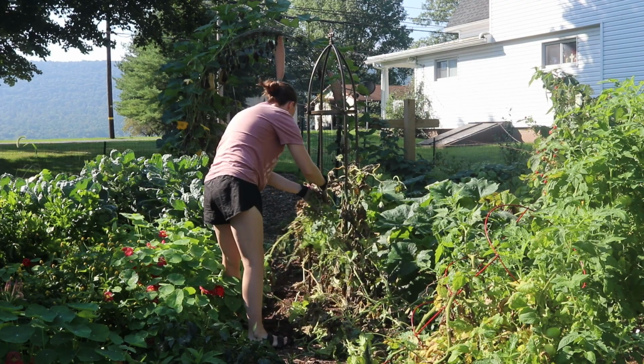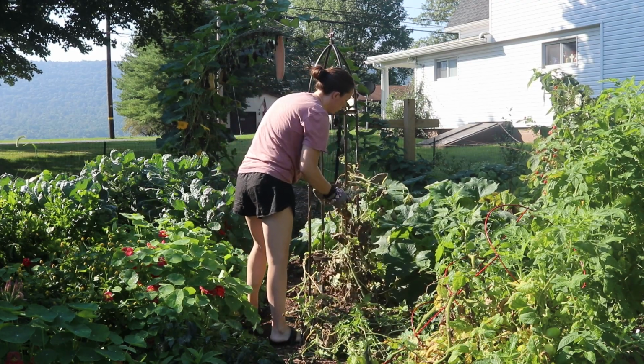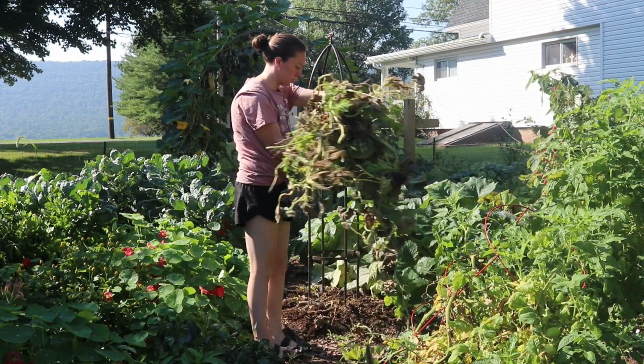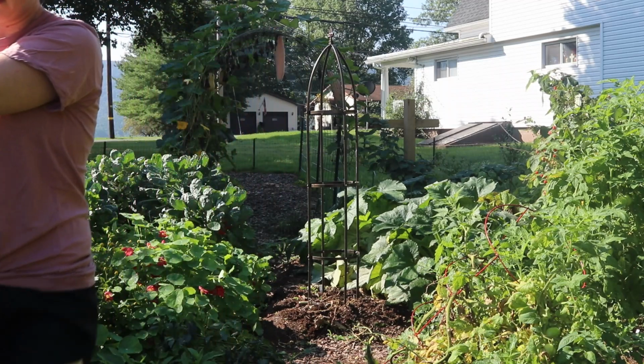Two things I am no longer growing are melons and cucamelons. The melons just don't do well for me here, and it's always a wasted space. And the cucamelons, we just don't really enjoy. I think they're fun to grow and cool to look at, but we just don't eat them.